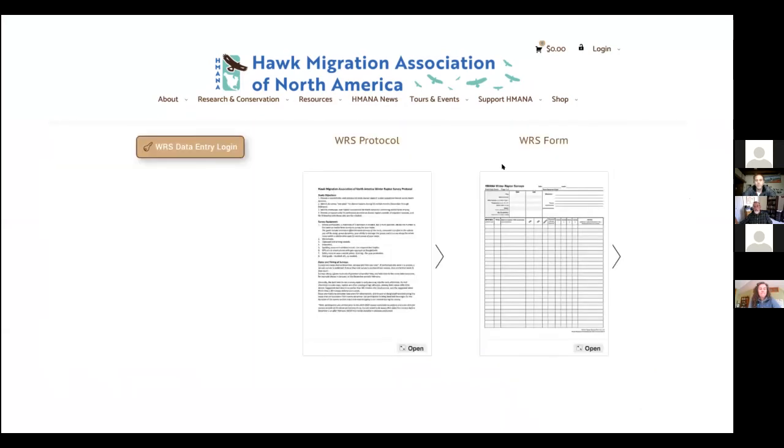On the left is a data entry. When you get your data filled out on the form and you go online, that's where you're going to log in. All we require is an email address. You pick your password, and that'll gain you access to entering your data. The other two things are the protocol and the form.